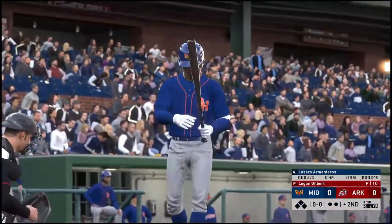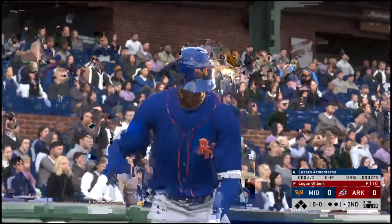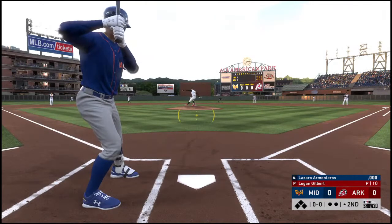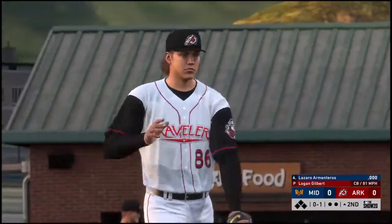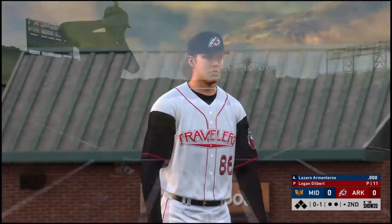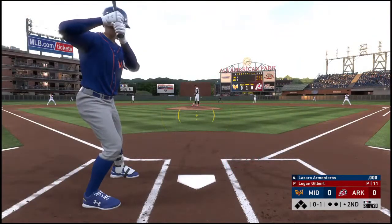Stepping up to the plate, Lázaro Armenteros. He'll look to get something in this scoreless ball game. First offering on its way. Curveball fooled him there as he's way out in front. Gilbert stands 6'6" and throws from the right side. He throws a 4-seam fastball, a slider, a curve, a changeup, and a 2-seam fastball.